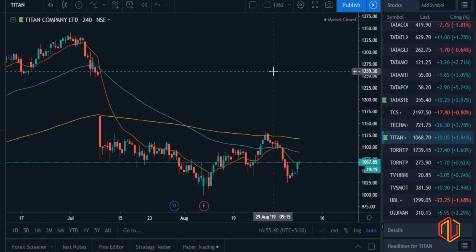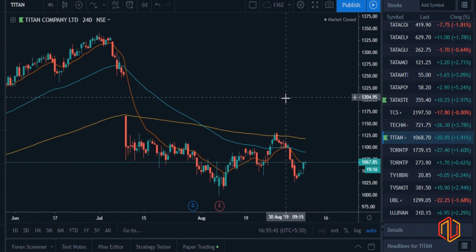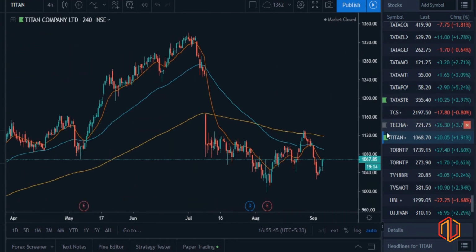I think it is waiting for Nifty. With Nifty this should go up, but currently I would wait and watch.